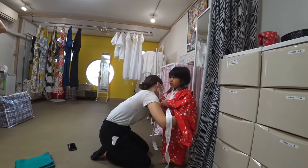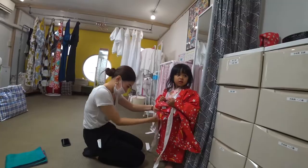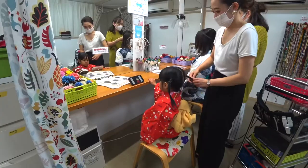My daughter will also be wearing yukata. This is the first time for her to wear yukata, so she is between confused and also excited.